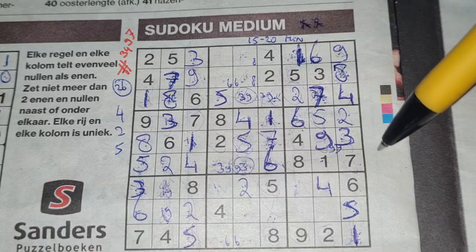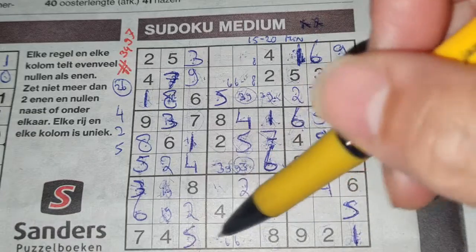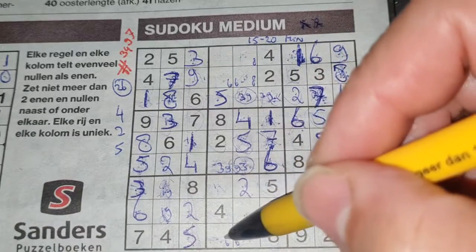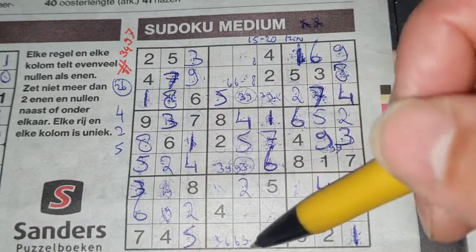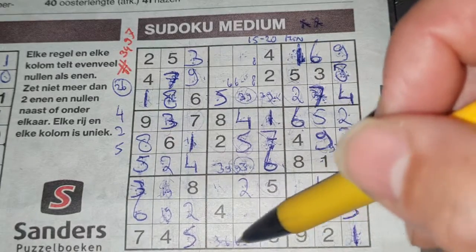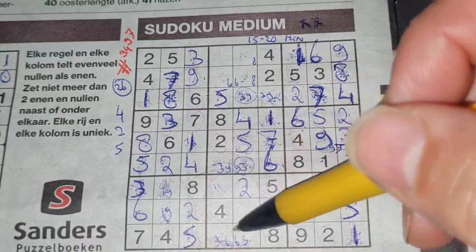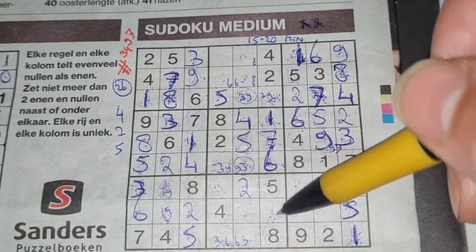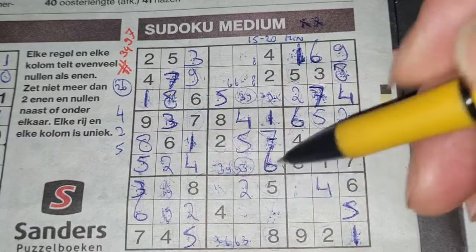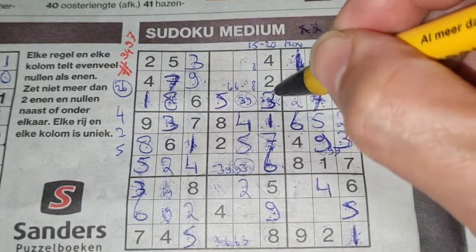Okay. 2 numbers left in the last row. 1, 2. The 3 is missing. 3 and a 6. Okay. So we have a 3 and a 6 here in this big square. So no other places can be a 3, but I see in this column 3 and a 9. So here cannot be a 3 anymore. So this should be a 9, and that box should be a 3.